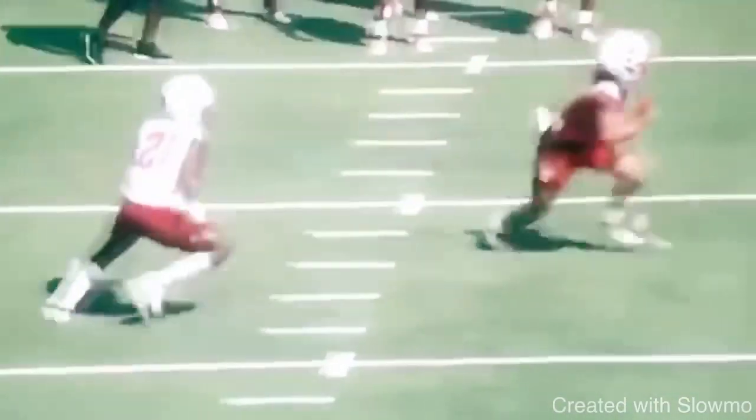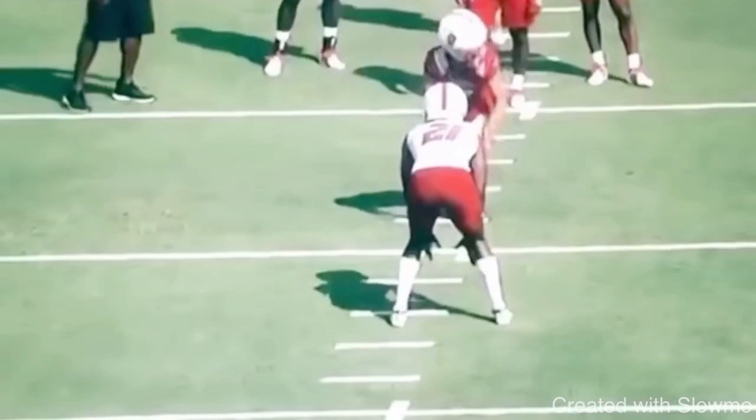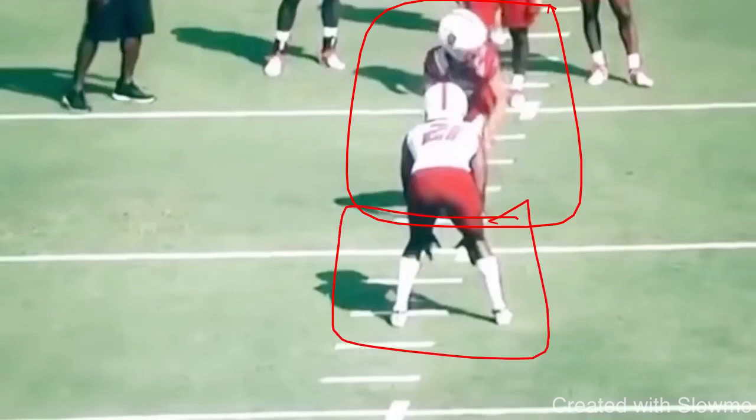Let's get started. So we're going to be taking a look at this slide release here. Now, this is probably my favorite way for smaller guys to get open against maybe bigger, longer, rangier DBs who have these long arms, like to get physical, like to get hands, right? So now he's off the ball, so we obviously got some space to work, right? We got about 2-3 yards of space to work.